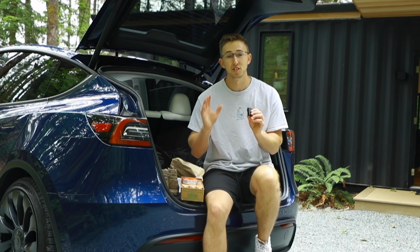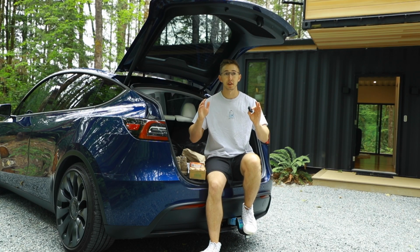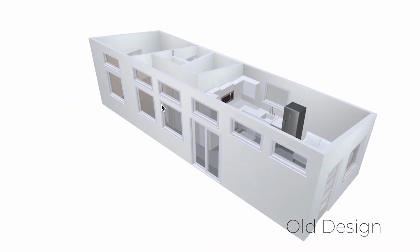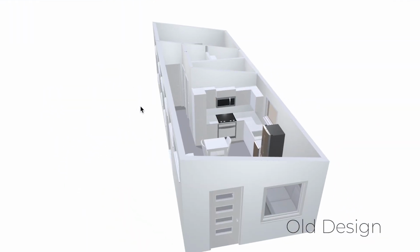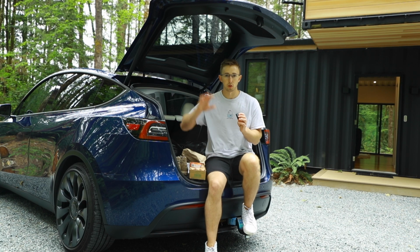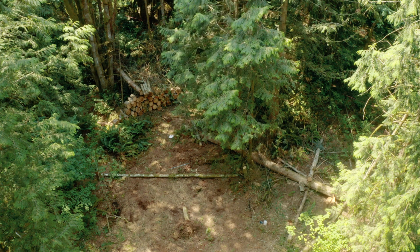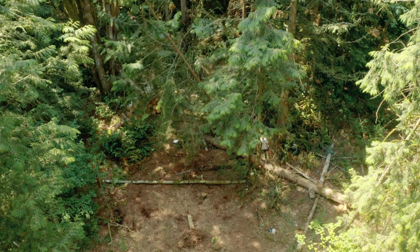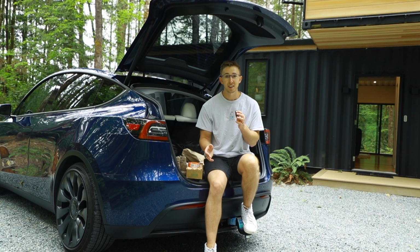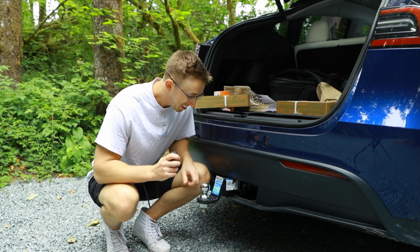So the design has changed drastically over the last week. Over the last month, I had a pretty set design for a long, skinny type home. It almost looks like a container. And I've kind of flipped that design upside down because it wasn't really optimizing the living room space, which we'll dive into in a bit when we're actually laying out. So there's still a few more hours of clearing to do before I can start staking out. There's a bunch of underbrush and a few big trees that are still laying in the way. So I'm hoping to knock that out in the first few hours today, and then we'll dive into staking everything out.